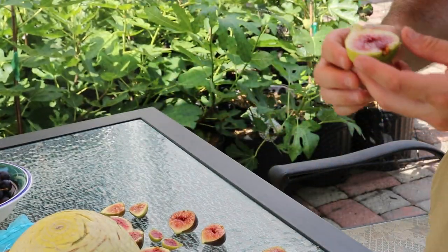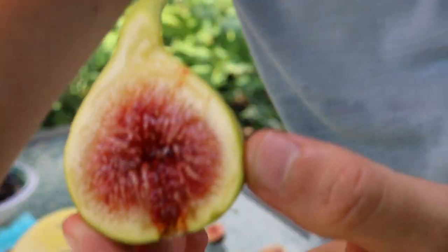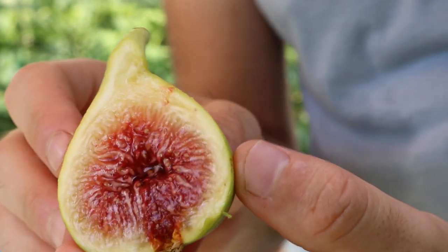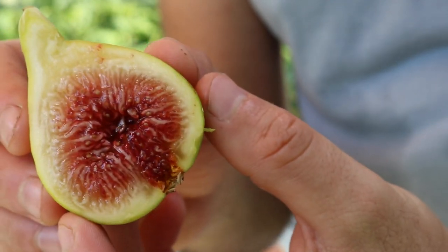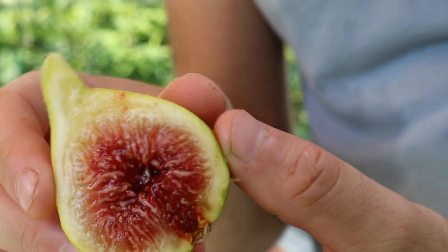Here is Dell's Hermitons, which normally has a ton of syrup in it. For those of you guys who love syrup in your figs, very liquidy, a lot like Black Madeira. And the flavor is a lot like Black Madeira.